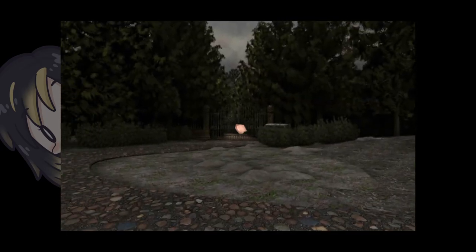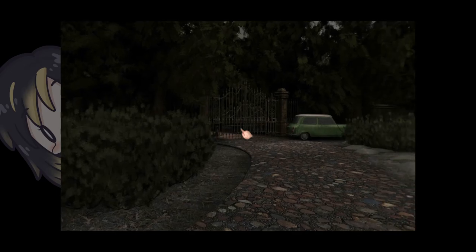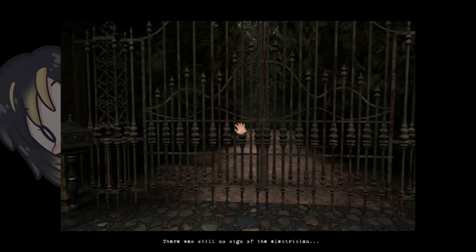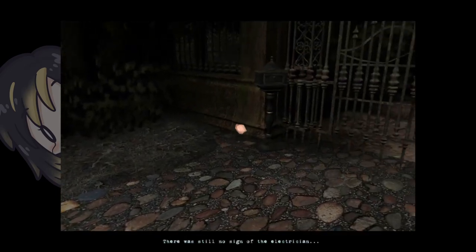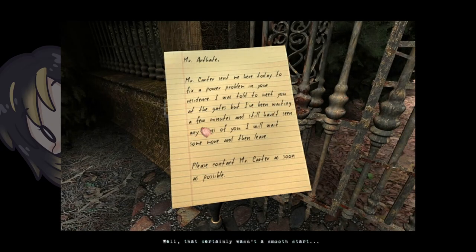I mail a letter. There's still no sign of the electrician. Oh, here's the mailbox. Oh! Well, that certainly was a smooth start. Mr. Arthead.